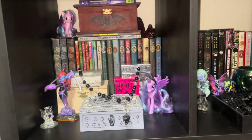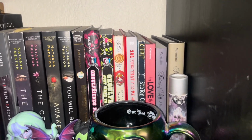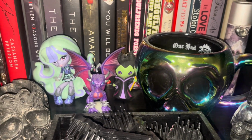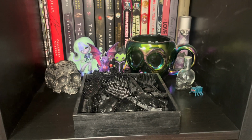To the right of that, I have my villains themed shelf. The back has all of my favorite books so far, and a bunch of random villainish knickknacks. And in the middle of the shelf, I have this wooden thing here full of black Monster High combs.